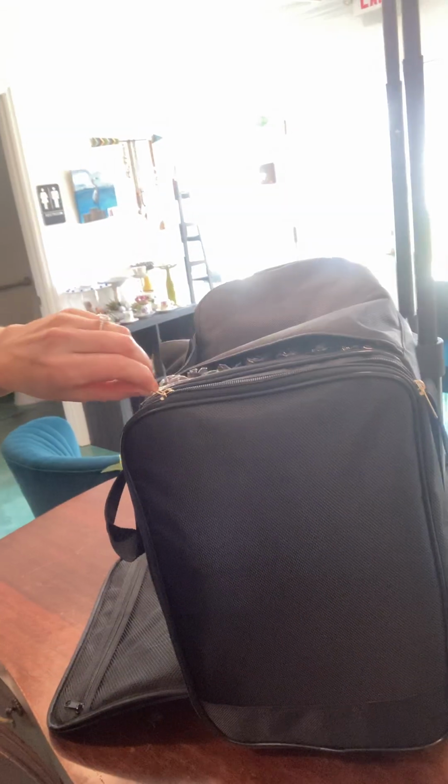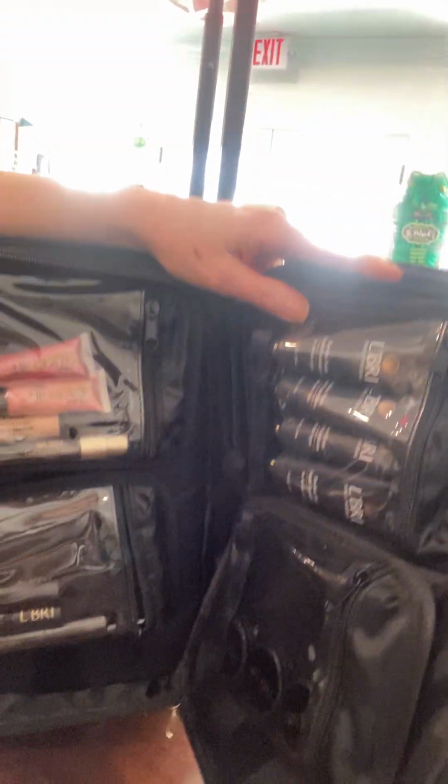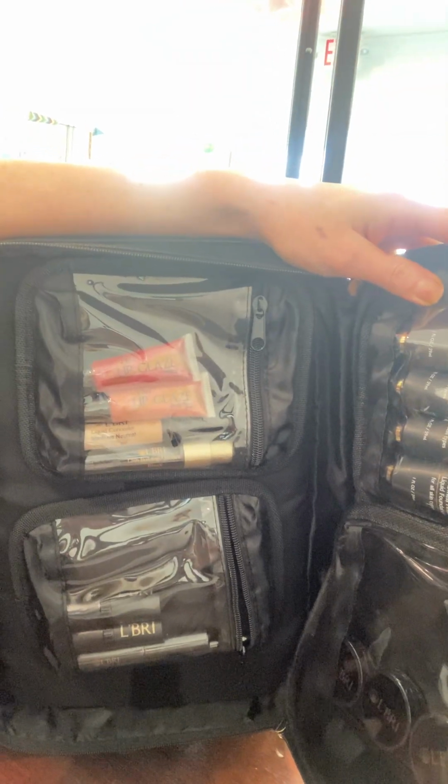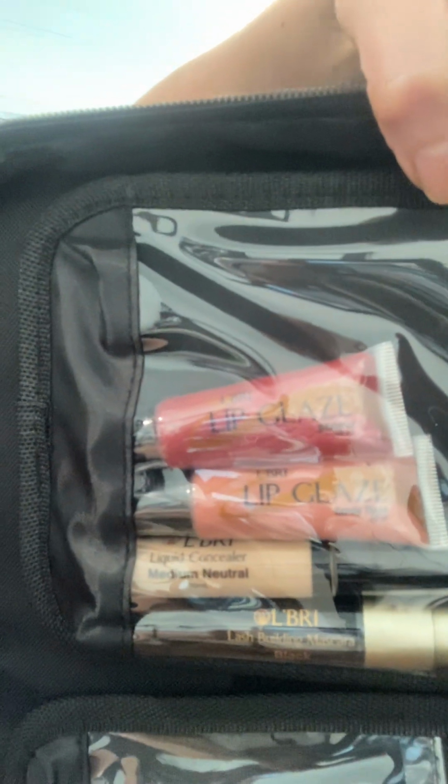It just does. So in this part of the kit, sorry, that sunshine's coming through the window and it's all blurry. But in here, let me unzip this. Come on. Here we go. Yay. We got it. Oh my God. Right here is the lip glaze and the concealer. There's a mascara. Oh, these are the lip glazes here. I have to take some of those out so you guys can see them. There's a couple of lipsticks and a mascara.